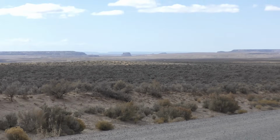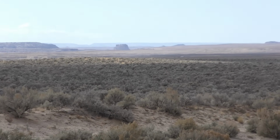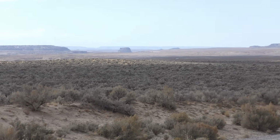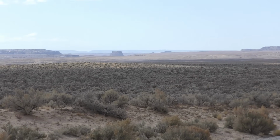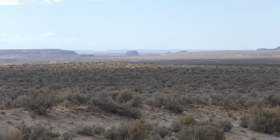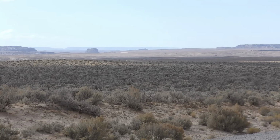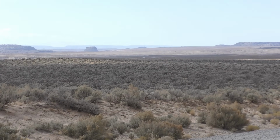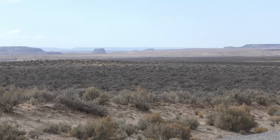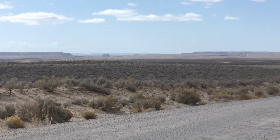Now, the most unique feature is that on top of Fajada Butte there is a signaling station that was used to signal to multiple buttes around the area, and they could signal as far as Chimney Rock near Pagosa Springs almost instantly, which I believe is over 80 kilometers, by lighting a fire on this butte, then one other one to the north and the east, and then Chimney Rock. So very advanced signaling by the Chacoans.